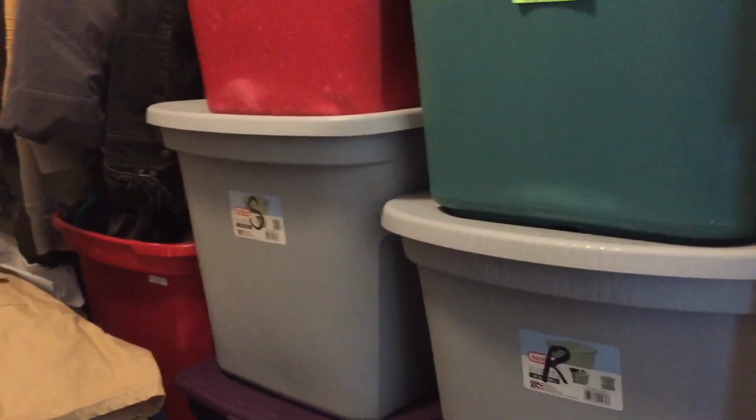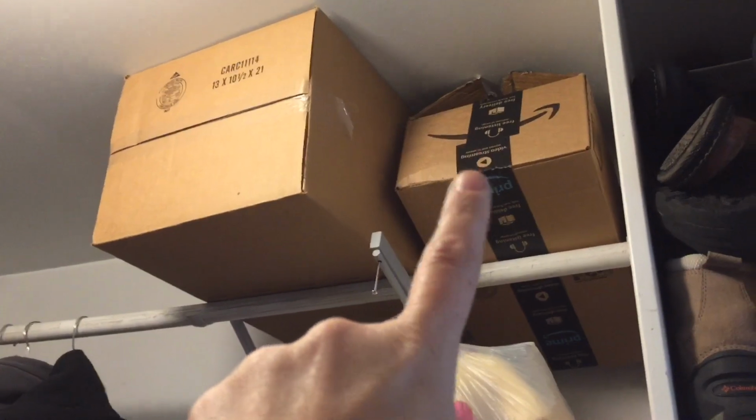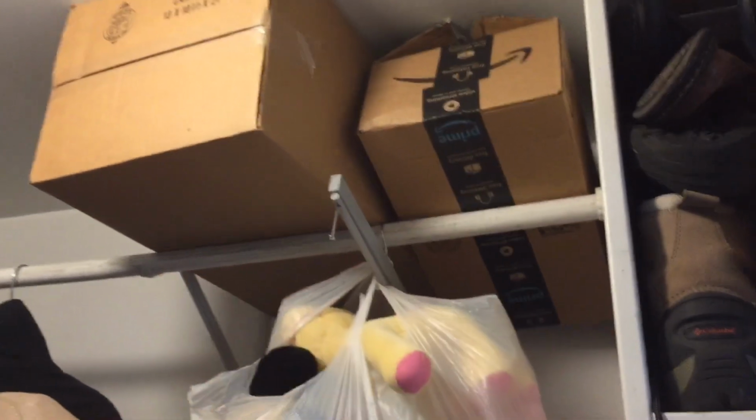So on the spreadsheet, on the very far left-hand side, there was a spot where you could put a bin location or something. Right here is plush. That is poly mailers, and that is just an empty box because I had a daughter with a birthday and a grandma sent a present.